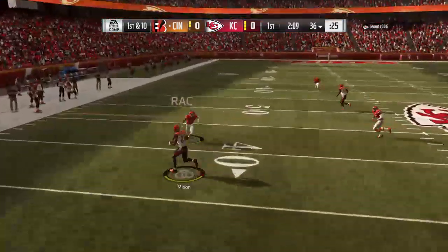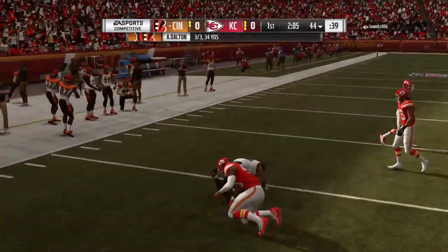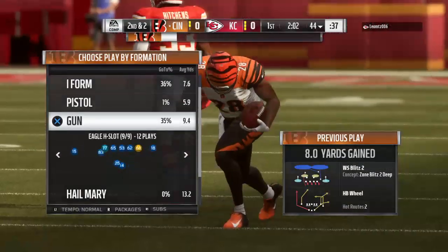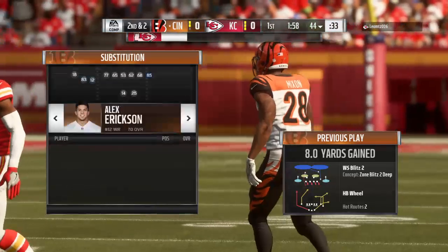First and 10 for Dalton. To Mixon on the check down. Stop shy of the 45. Showed off a nice little move on the play, though. They'll give him 8 on the play, and that'll make it a second down.